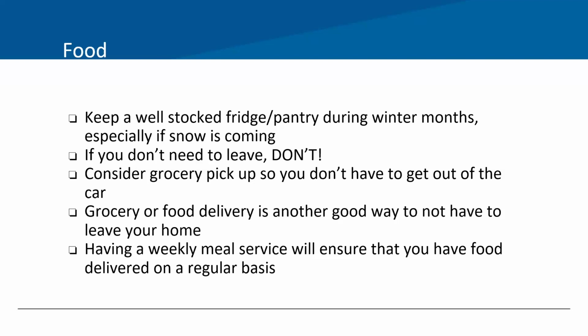So consider grocery pickup, then you don't have to get out of the car. As long as you can drive there, somebody will bring the groceries out to you. So then you don't even have to worry about walking across the parking lot, having to carry any groceries, anything like that. And that's a pretty reasonably priced option. I just did that for the first time a few weeks ago, and I did it through Aldi, and they only charged me, I think it was like a $2 or $3 charge for grocery pickup. So that was much more reasonable than I expected.